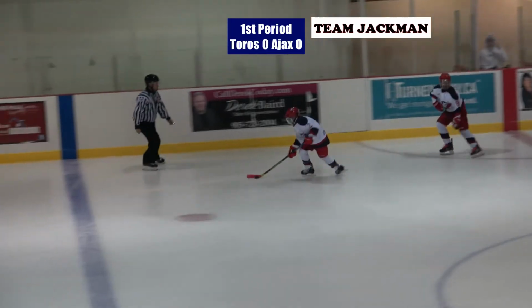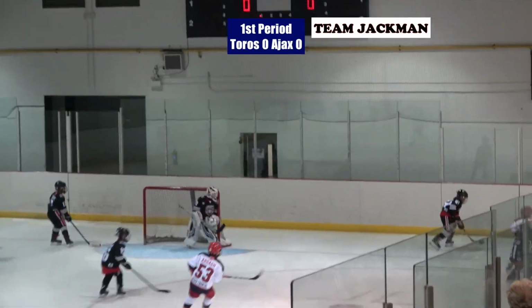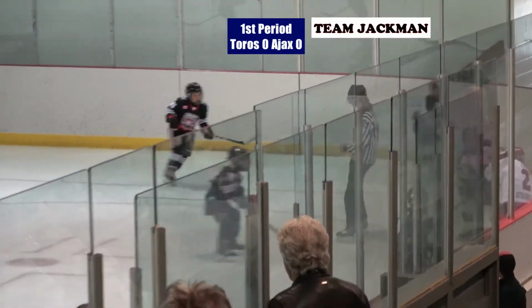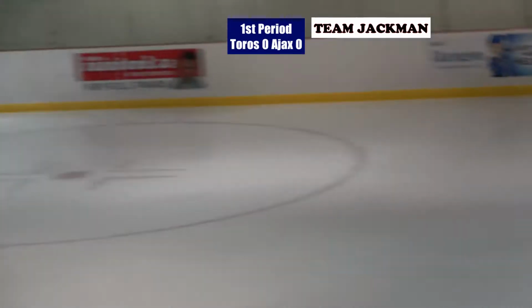Ajax trying to get that puck up through center. Nolan Lee with a pass to the other side, way past, man goes back into the zone. Cadecolo trying to win that puck in behind the goal. Sets it up in front for an opportunity, and away comes Ajax with the puck. That'll slide all the way down.